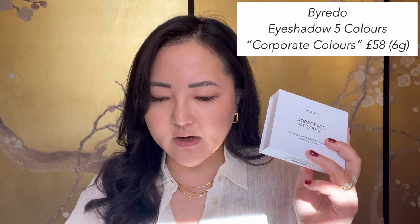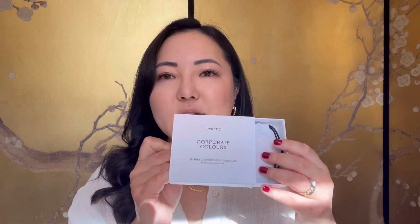Next, I think I'm going to go in with the eyeshadow palette. So obviously they do have a few eyeshadow palettes. There are 8 on their website, but this is just one of them, and it's called Corporate Colors. This palette is £58, which I'll show you in just a moment. Same thing, open it up and it reveals a secret compartment. And then again, like the lip balm, it has a miniature drawstring bag, which I love these, by the way. I keep them when I need to go on holiday.